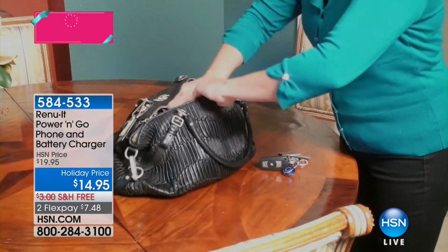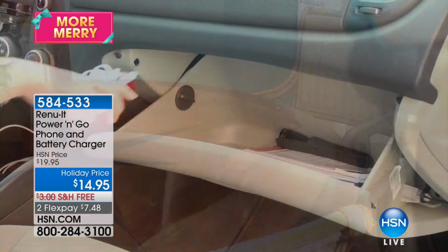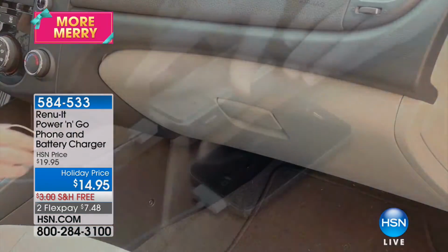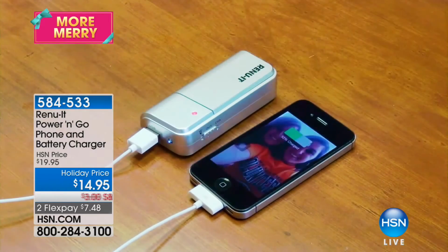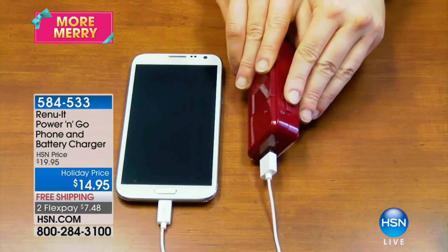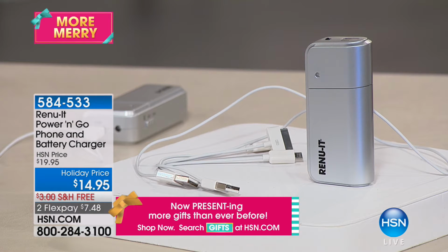Okay, let's move on to another great giftable item for the guys on your holiday gift list. This is Renew It Power and Go. I think that this is so awesome. We love Renew It because they give us a way to recharge our normal batteries, not rechargeable batteries, normal AA and AAA batteries. Now you can recharge them on the go with the Renew It Power and Go. It's not only going to charge your batteries, it's going to charge your mobile devices as well, over and over and over again. Such a cool gift idea.